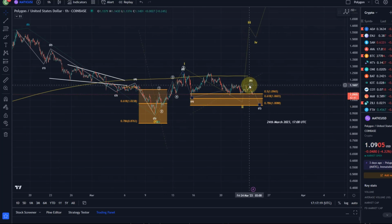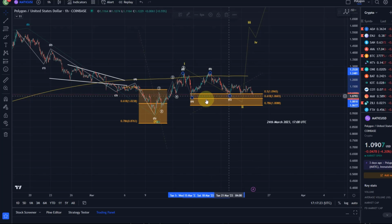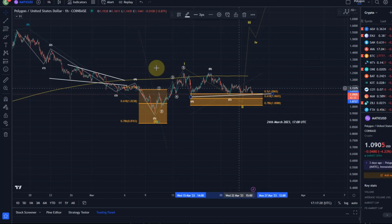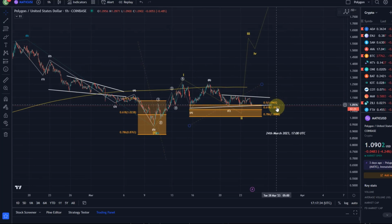This currently looks like a triangle which is unfolding, even though it might not be an Elliott wave triangle. Certainly you can add these trend lines, and it's getting squeezed into the apex, or at least in a very, very tight range. So we need a signal here of a breakout to indicate where it's going.